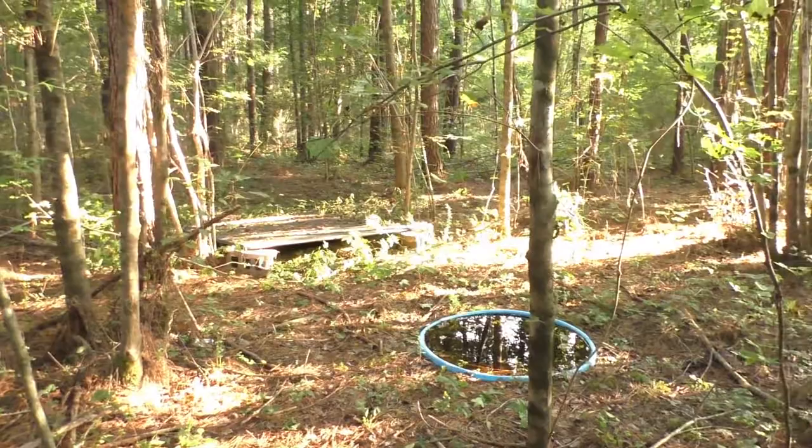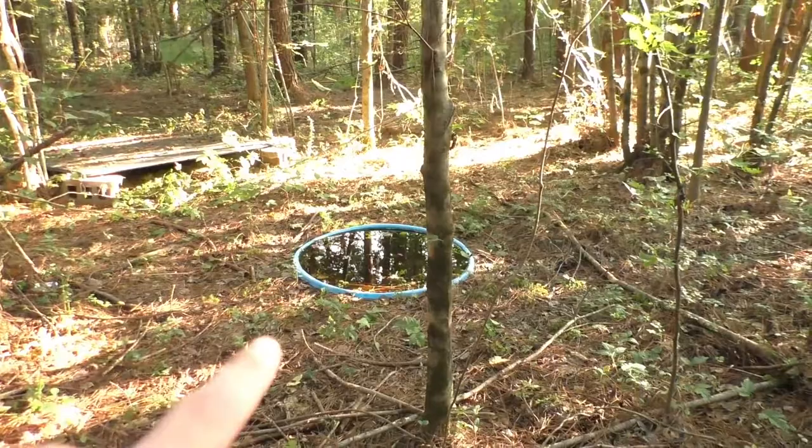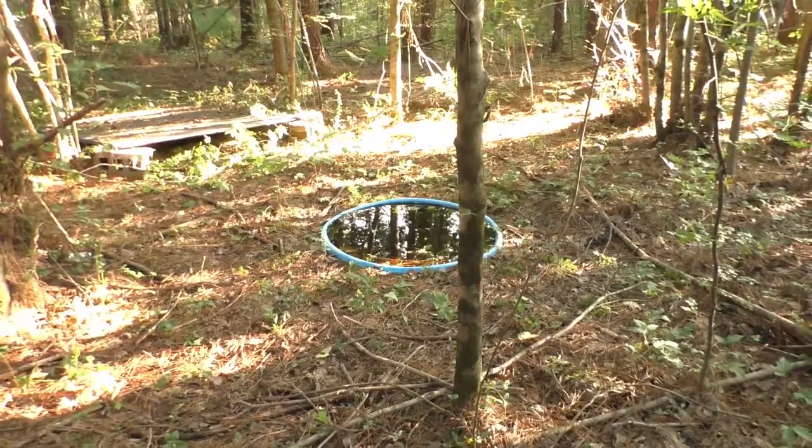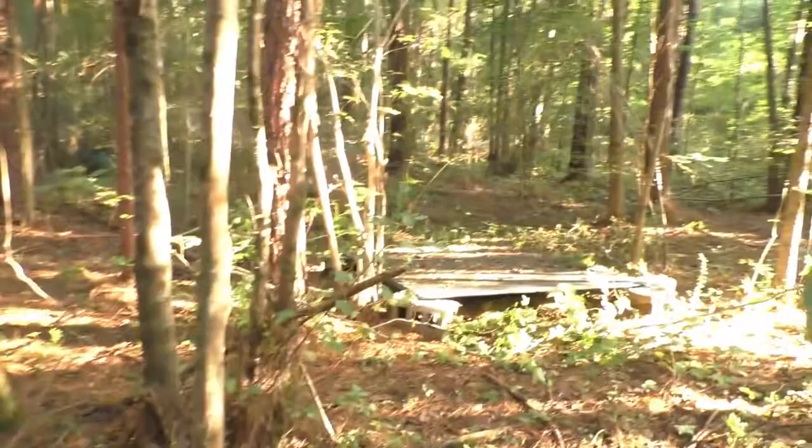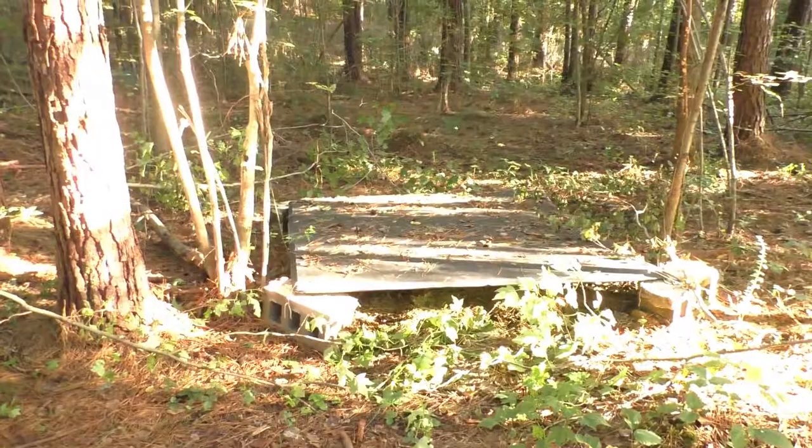What I've got here inside the pen is I dug a hole and set a little kiddie pool down into the ground level, and let it fill with rainwater. That way the rabbits and the puppies have water for when it gets real hot. And then I took 4 cinder blocks and a truck bed cover, and I tied the corners of the truck bed cover down to give these rabbits somewhere to get in out of the rain.